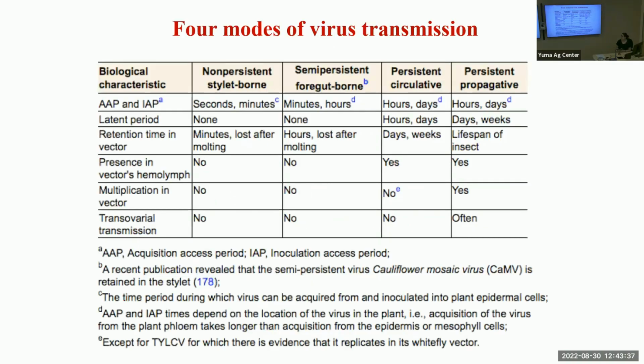The majority of plant viruses are transmitted from plant to plant by insect vectors. Only a few plant viruses are transmitted by other methods, such as seeds, vegetative propagation, fungi, nematodes, and sap. There are four modes by which insects transmit viruses. The first one is non-persistent, which is stylet-borne. It is mostly by aphids.